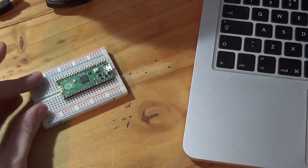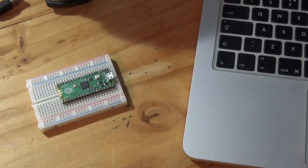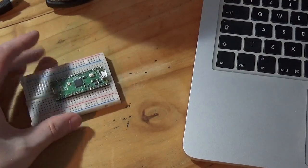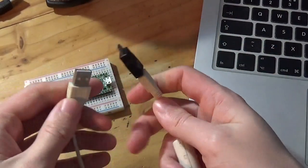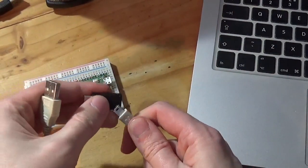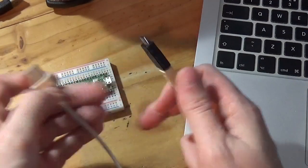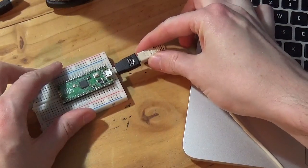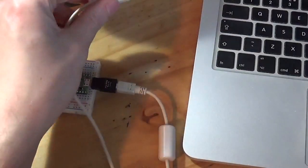I've just placed it onto a breadboard. You don't need to put it on a breadboard for this particular bit, but I've just decided it's easier to handle. I don't have to touch the board, especially when it's live. So we've got my adapted mini to micro USB to standard USB-A. We'll plug this side into here, and we'll plug this into my MacBook.